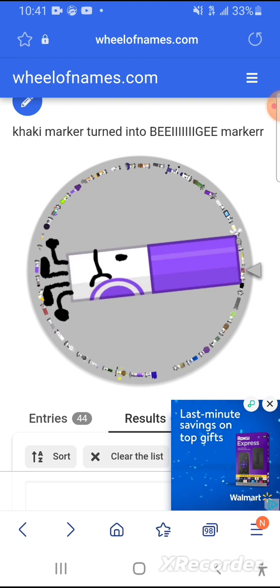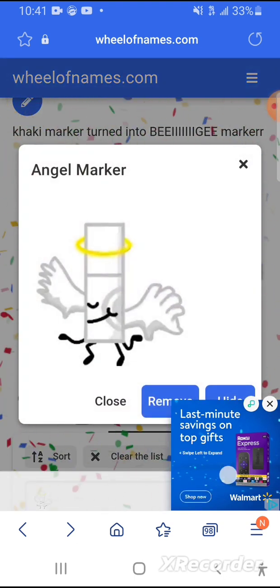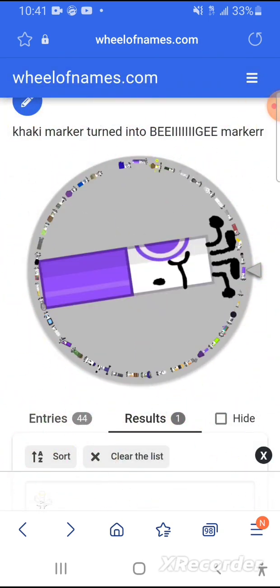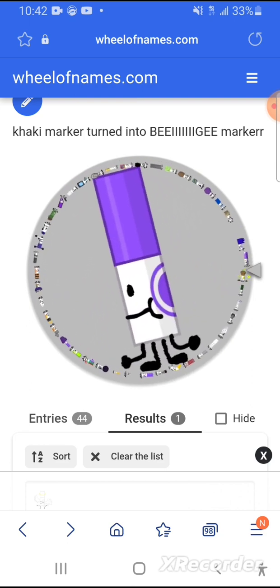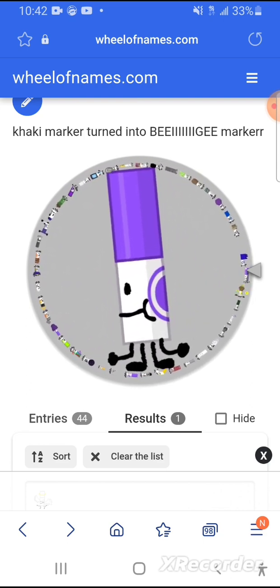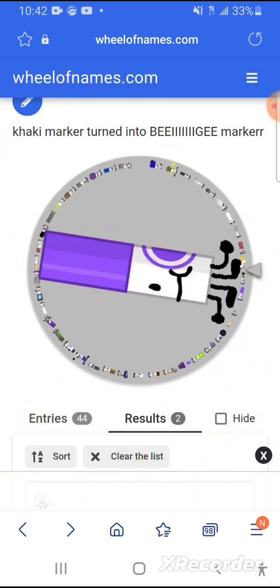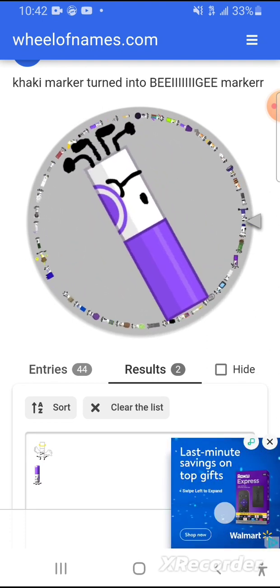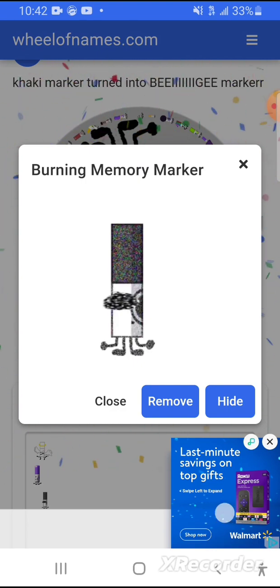The first marker we have being eliminated is angel marker. Let's see who we got next. The second marker eliminated is 3D marker. Next eliminated is burning memory.